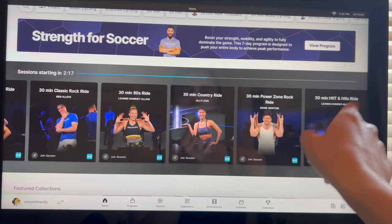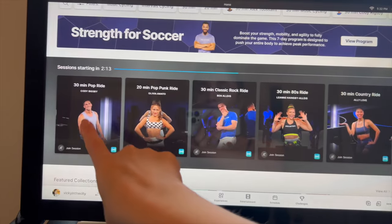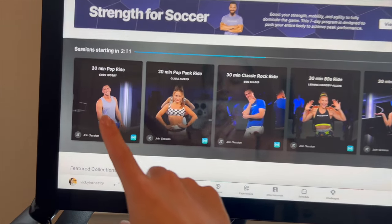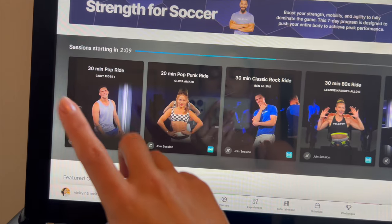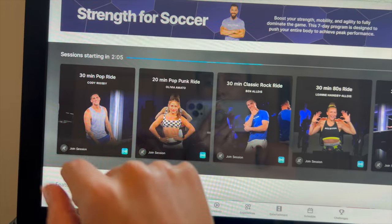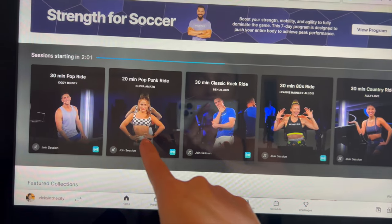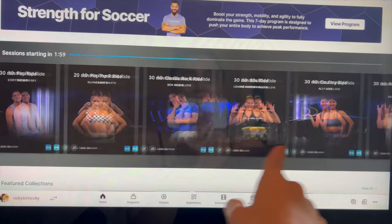He took off the month of August for his birthday, so he's not on here, but obviously we have Cody. I think Cody's classes are a little too easy for me. He's fun. Sometimes I get bored though, so I can really only do like a 15 or 20 minute class with Cody. Olivia is so hard. Her classes make me cry.